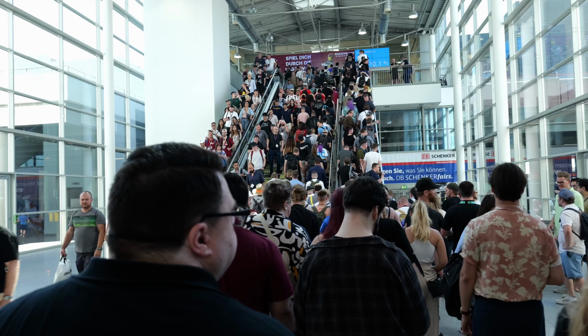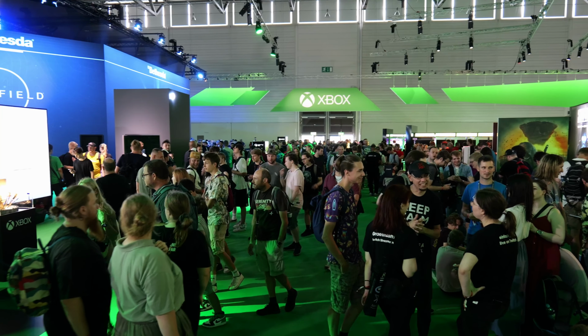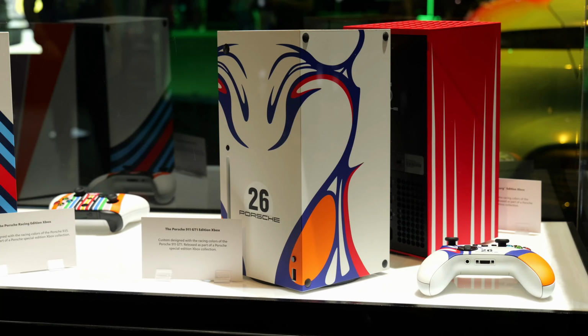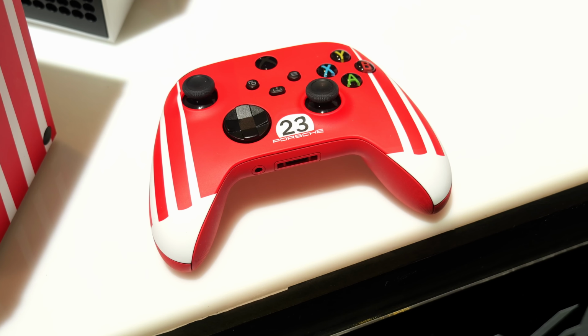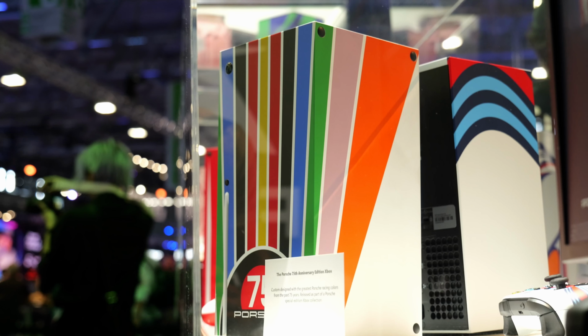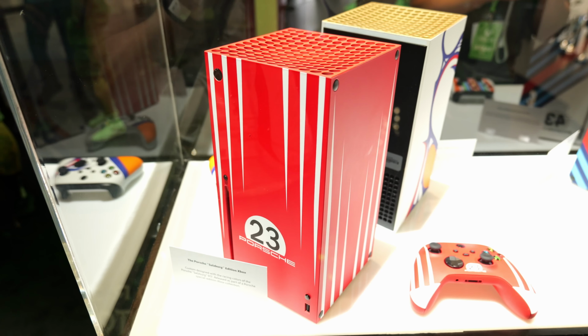The first thing I did when I arrived at the show floor was head over to the Xbox booth. This was one of the biggest booths at the entire event, and they had some really cool things. First, they had all of these one-of-a-kind Porsche Xboxes that they recently released to celebrate the 75th anniversary of Porsche. They had every single one of the custom Xbox Series X's with the various different liveries, and they looked unbelievable. Every single one of them was very impressive, but this one right here was by far my favorite.